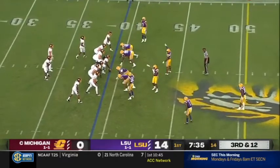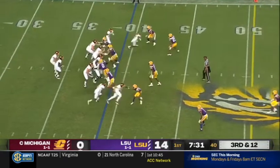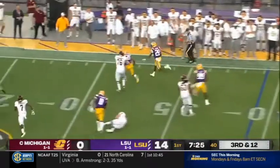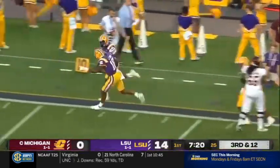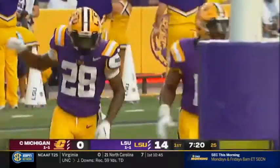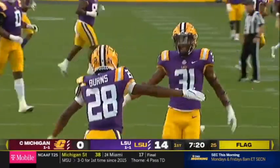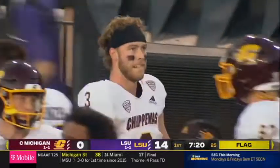Third and long. Backpedaling. Fires. Intercepted! Directly into the hands of Major Burns. It's the second LSU takeaway. A flag on the field after the interception. And we'll let the officiating crew sort all that out. 29-yard return for Burns.